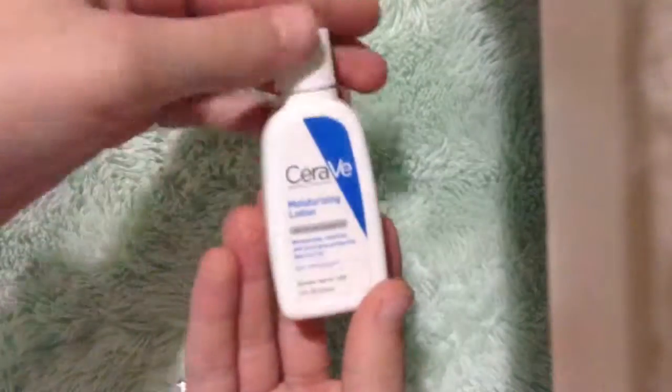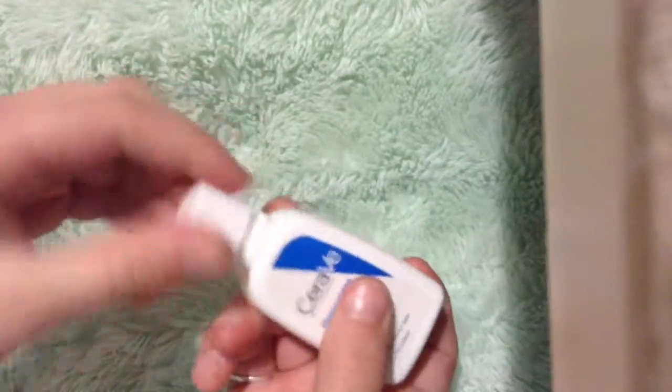This is actually a lip gloss, but it's Laffy Taffy flavored, and it's really sparkly, but it doesn't really show in this, but it's pretty. Now, CeraVe Moisturizing Lotion. This one is so good.